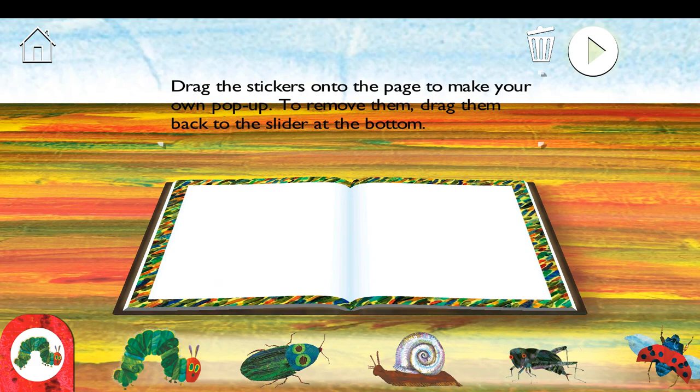Drag the stickers onto the page to make your own pop-up. To remove them, drag them back to the slider at the bottom.